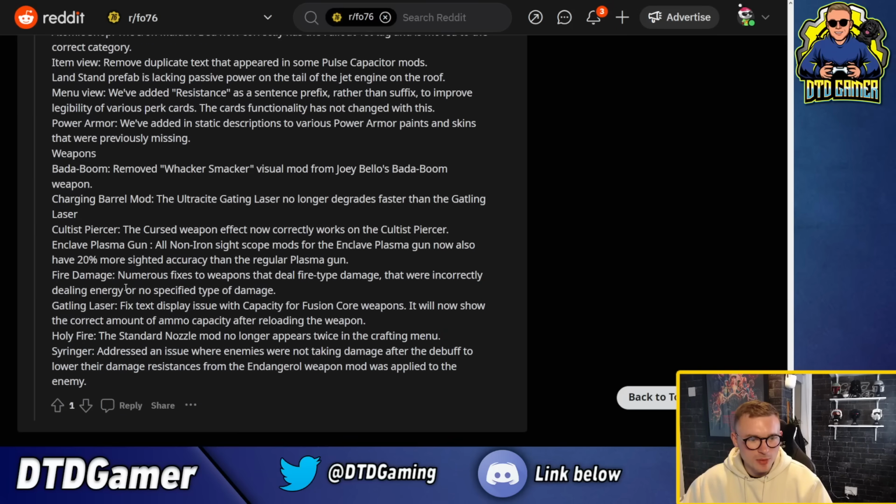Weapons, the Bada Boom. How many more is there? Oh, not too many. Bada Boom removed Whacker Smacker visual mod from Joey Bellows' Bada Boom weapon. Charging barrel mod for the Ultrasight Gatling laser no longer degrades faster than the Gatling laser. Cultist Piercer, the curse weapon effect now correctly works with the Cultist Piercer. Enclave Plasma Gun, all non-iron sight scope mods for the Enclave Plasma Gun now also have 20% more sighted accuracy than the regular. So Enclave now has better accuracy than the regular plasma gun.